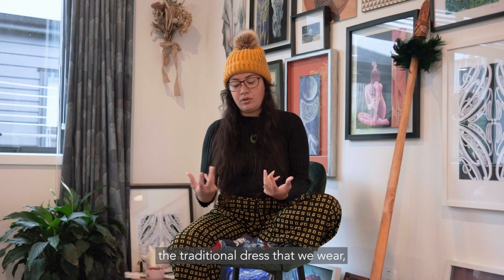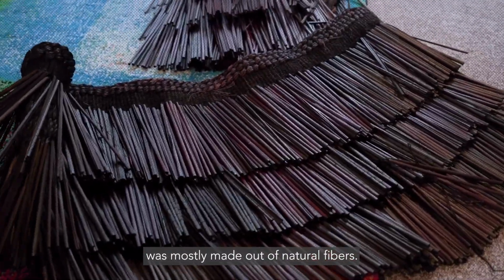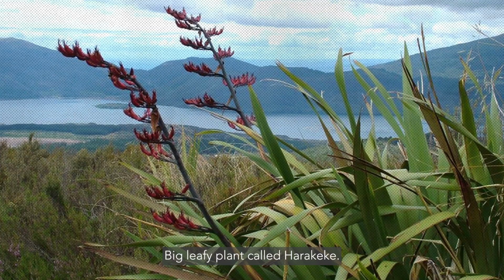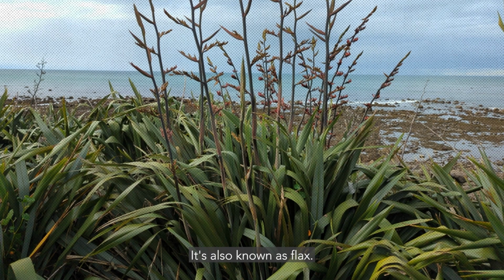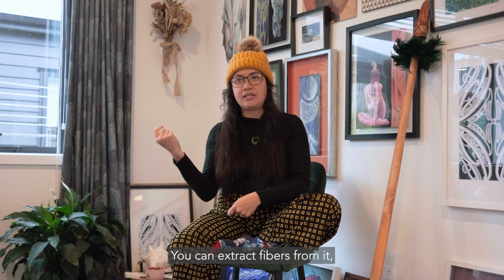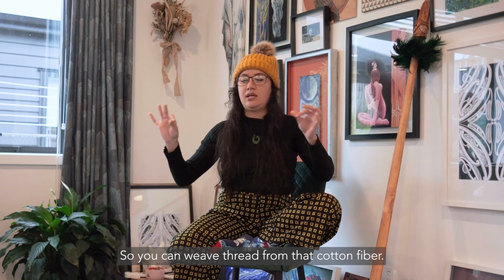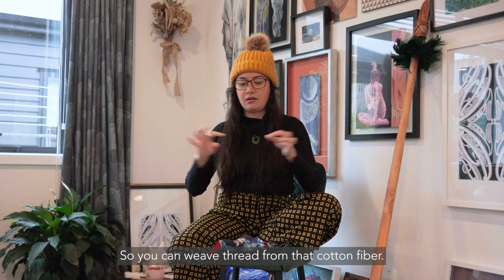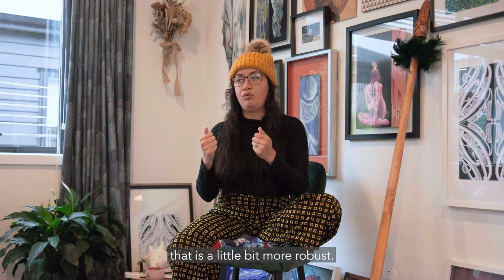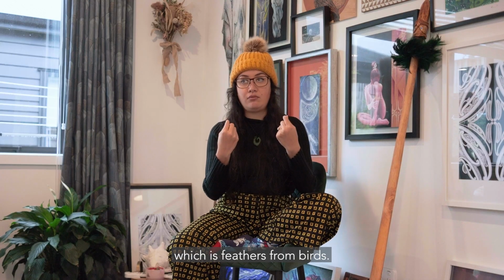The kakahu that we wear, or the traditional dress that we wear, was mostly made out of natural fibres. We have a plant that is native to Aotearoa, a big leafy plant called harakeke. It's also known as flax, really rich green, fibrous harakeke. You can extract fibres from it and they turn into something like cotton. So you can weave thread from that cotton fibre, and then there's another layer, like a shell layer, that's a little bit more robust. There's another side as well, which is feathers from birds.